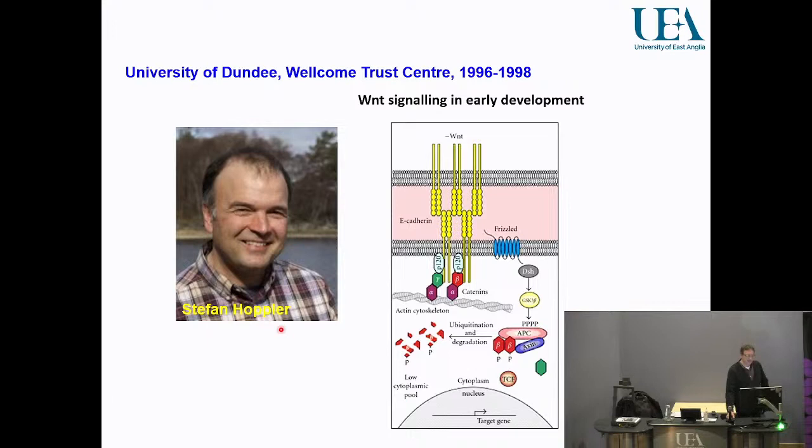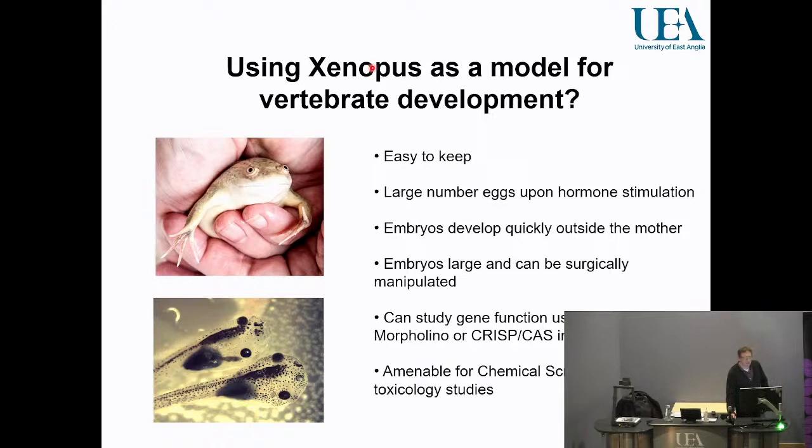Now, he was studying Wnt signaling in early development, and the model system that he was using was the Xenopus, or the African claw-toed frog. Okay, so this is a Xenopus frog. They're about the size of the palm of your hand. And there are a number of reasons why they're used as a developmental model system.